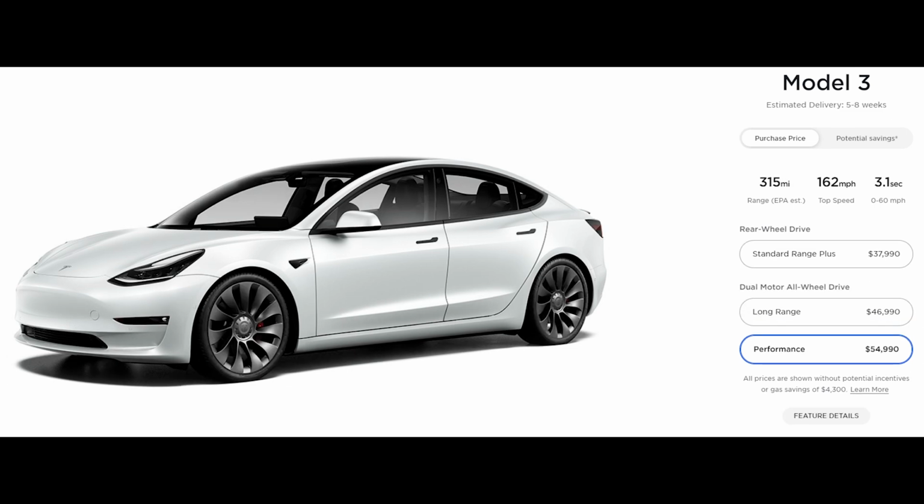Lastly, you have the Performance. The range goes down to 315 miles, but the 0 to 60 comes in at a ludicrous 3.1 seconds, and the price is right under $55,000.